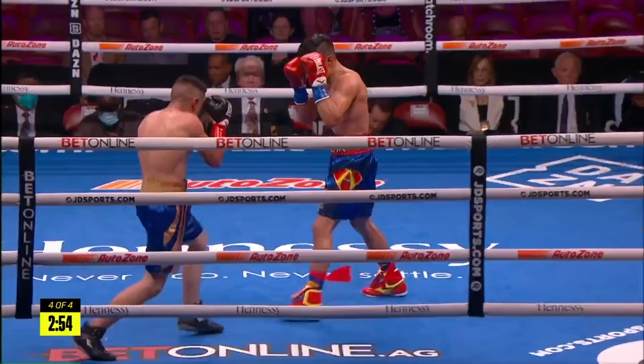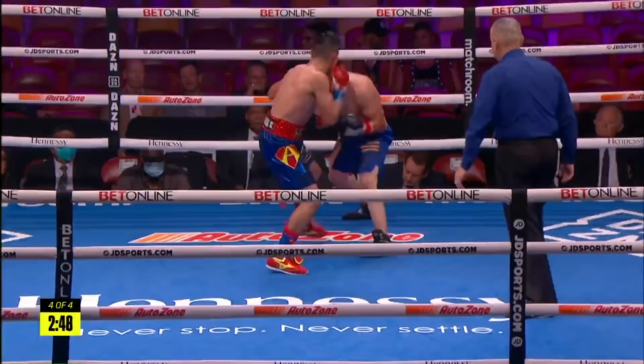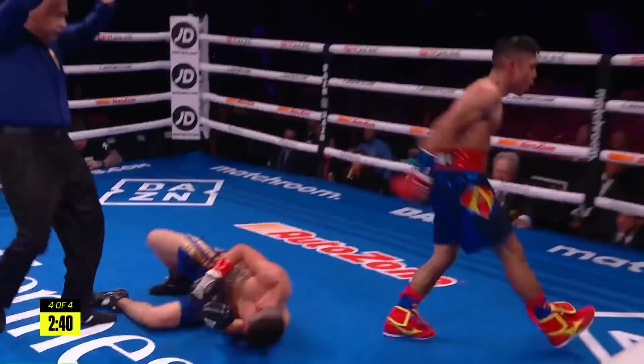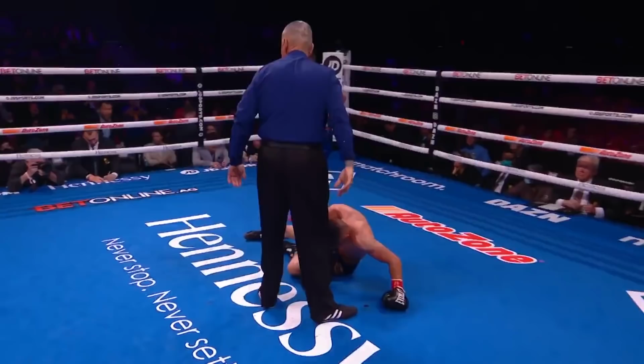A sharp left hand from Herrera out of the gate here to start the final round. The punches from Herrera have landed. And Toribio is shaken at this point as he goes down from that left hand, and that's going to be it. One too many body shots from Superman.